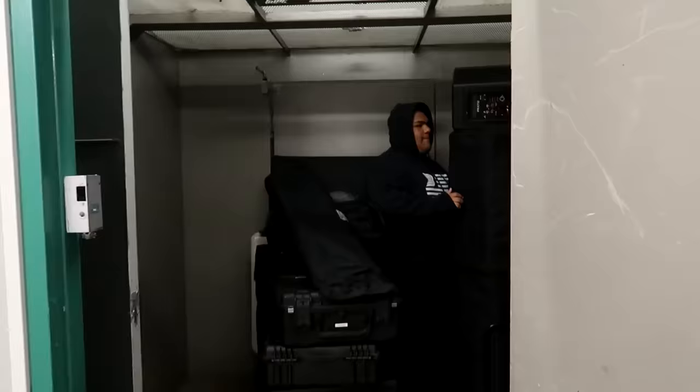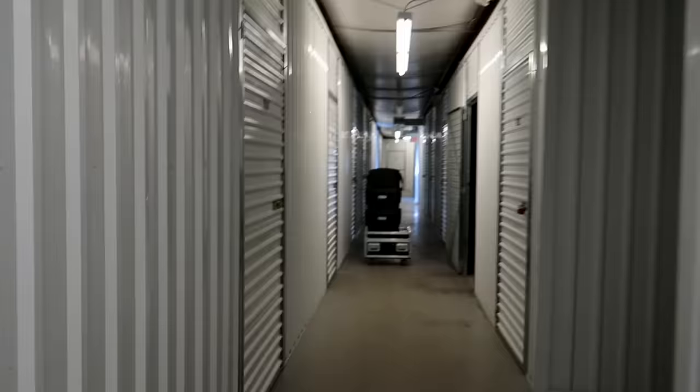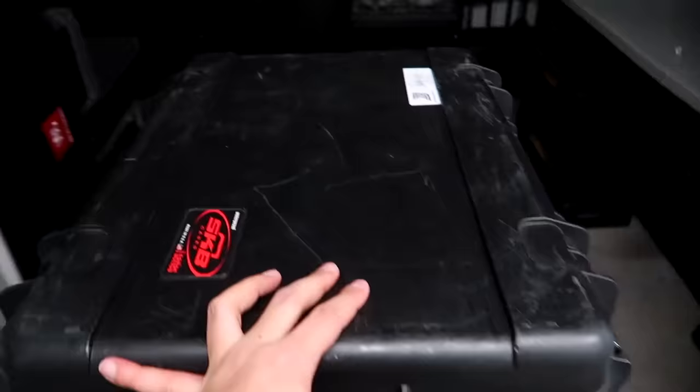We just need to get totems and photo booth stuff. Let me show you guys where we store the stuff now. By the way, look at this mess that I made. It's because I plasti dipped the photo booth. So this is it right here. This is where we keep everything.